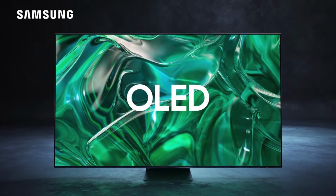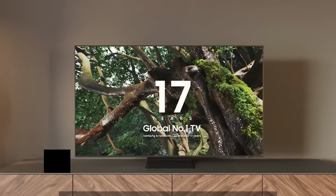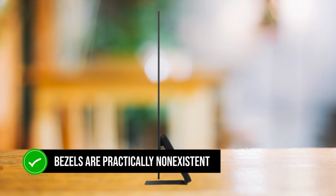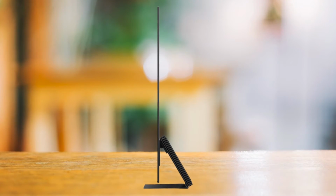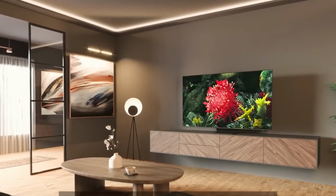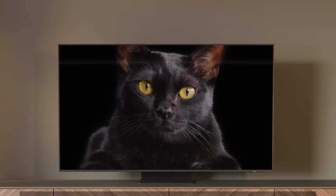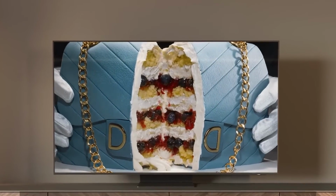Design-wise, the S95C follows the minimalist trend Samsung is known for. The bezels are practically non-existent, creating a near bezel-less look that keeps the focus on the stunning picture. The TV is built slim and sleek, making it a welcome addition to any modern living space.